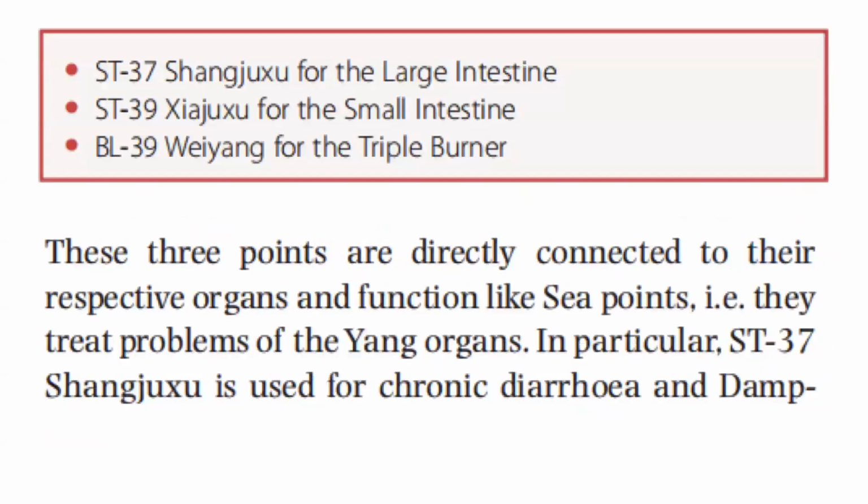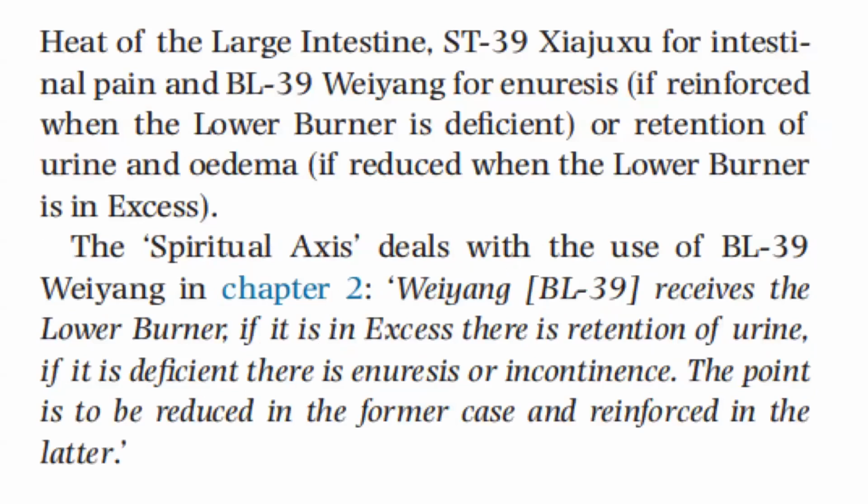In addition to these sea points, the yang channels of the arm also have a so-called lower sea point. These are stomach 37 for the large intestine, stomach 39 for the small intestine, and bladder 39 for the triple burner. These 3 points are directly connected to their respective organs and function like sea points. That is, they treat problems of the yang organ. In particular, stomach 37 is used for chronic diarrhea and damp heat of the large intestine, stomach 39 for intestinal pain, and bladder 39 for enuresis if reinforced when the lower burner is deficient, or retention of urine and edema if reduced when the lower burner is in excess.